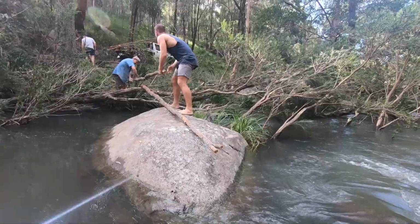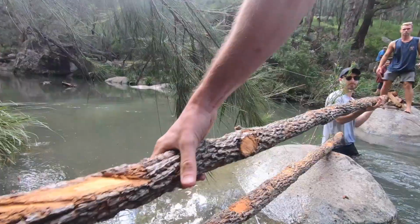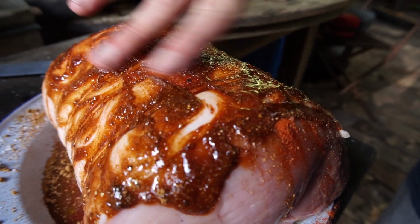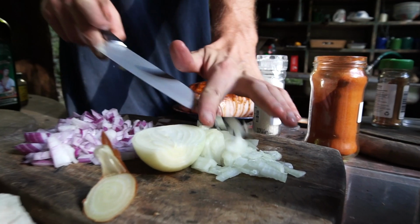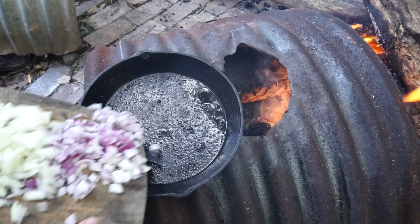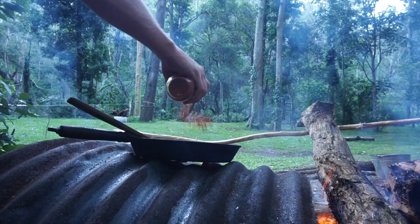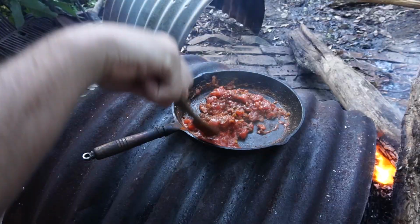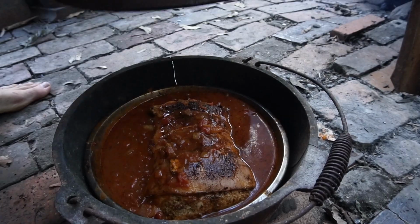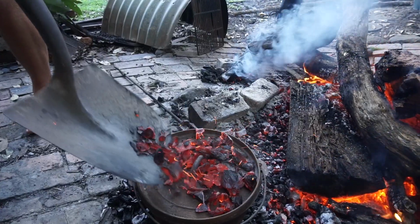So, using a human chain, one by one, we ferried the trunks over the flowing creek, ready to be installed the following day. But with today's light starting to fade and the campfire calling, it was time to go prep dinner. On the menu, Mexican-style pulled pork. As we waited for the campfire to work its magic, we thought we'd let the sauna do the same.